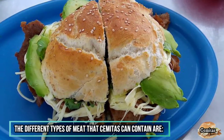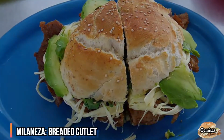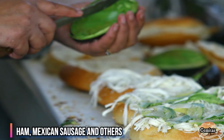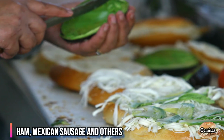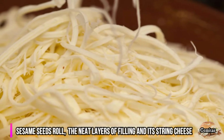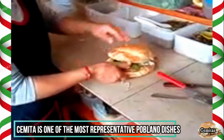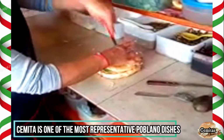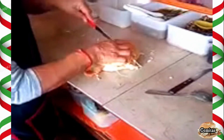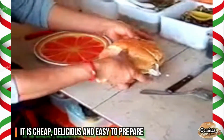The different types of meat that semitas poblanas can contain are milanesa, which is a breaded cutlet, ham, Mexican sausage, and others. Semita poblana is distinguished by the slightly sweet flavor, sesame seeds roll, the neat layers of filling, and its string cheese. Like many delights of Puebla, semita poblana is one of the most representative poblano dishes that makes its cuisine unique and special. It has practically everything. It's cheap, delicious, and easy to prepare.